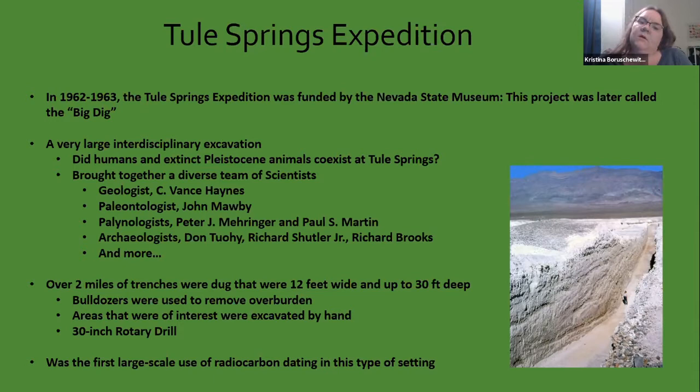They dug over 2 miles of trenches, 12 feet wide and 30 feet deep. Bulldozers were used, rotaries. It was a huge, large-scale project that probably will never be repeated in the future. It was also the first large-scale use of radiocarbon dating. They were doing weekly radiocarbon testing on what they were finding in these trenches.